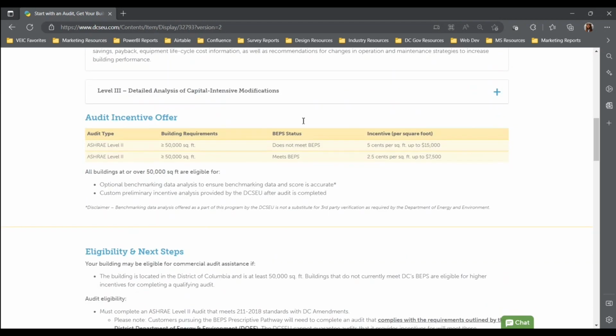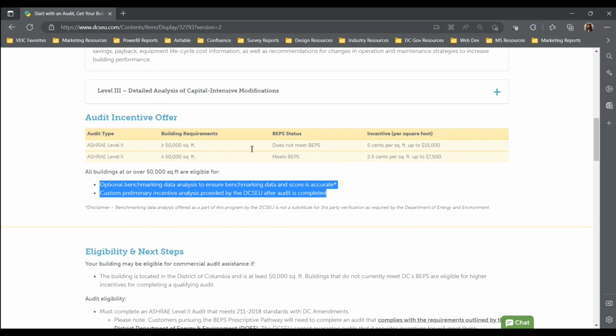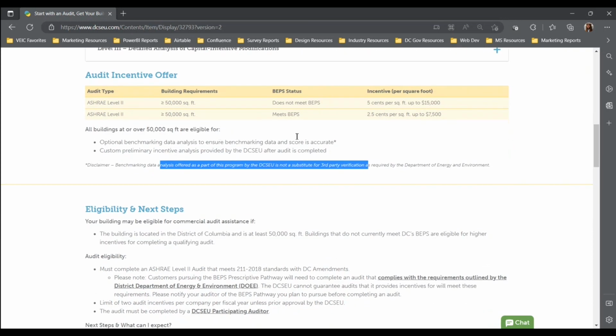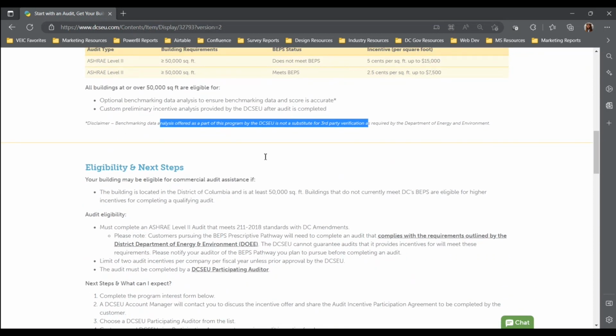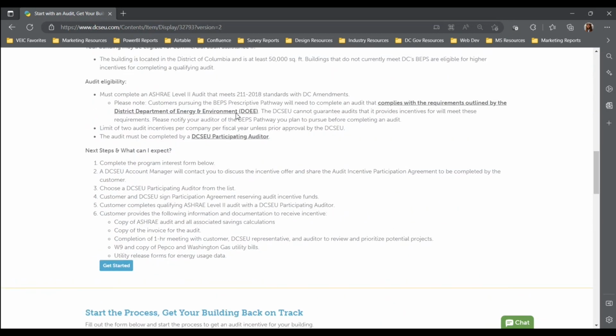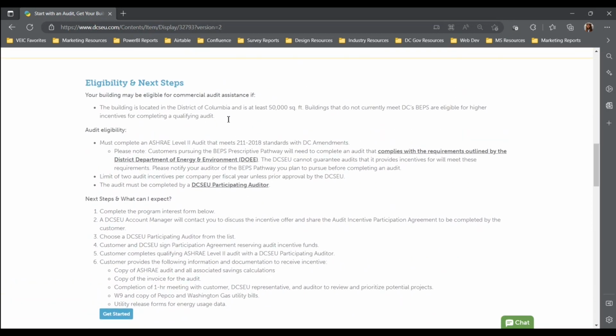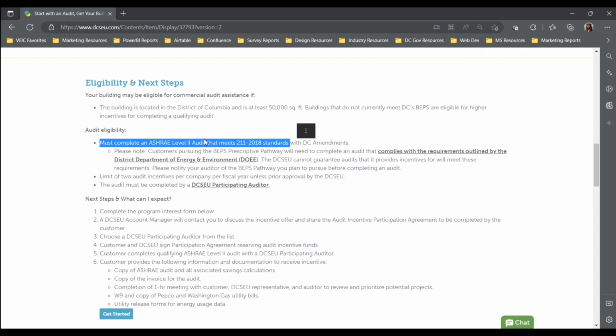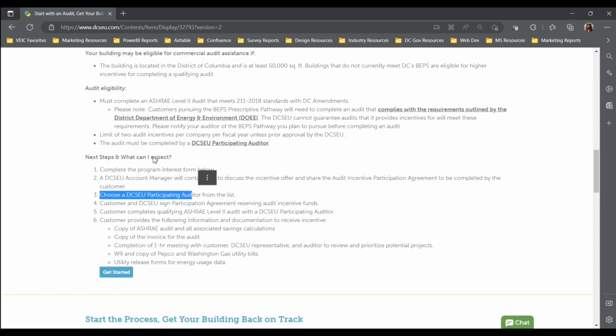The offer is laid out in a table, as well as the optional bid market analysis and custom preliminary incentive analysis, as well as some disclaimers about DCSEU is not a substitute for third-party verification as required by DOE. And then eligibility and next steps for the customer, to re-explain if their building is eligible, what audits are eligible, and what they can expect from the steps of completing an entry form, talking to an account manager, choosing an auditor, and signing a participation agreement, and the whole process, basically.